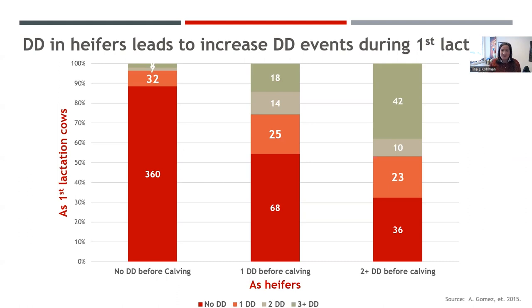So we know, based on research again by Arturo Gomez, that digital dermatitis in heifers leads to increased digital dermatitis events during first lactation. So when we look at first lactation, again, we're looking at no cases of digital dermatitis before calving, one case of digital dermatitis before calving, and two or more cases before calving. And we see that with no cases of digital dermatitis before calving, almost 90% of our heifers did not have digital dermatitis in their first lactation, as compared to 68% and 36% of our heifers that did not have digital dermatitis if they had it during their heifer rearing phase. So it decreased the number of heifers that had no event during their first lactation.